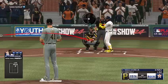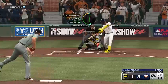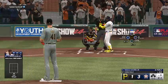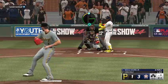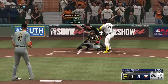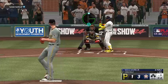And here is Ronald Acuna Jr. Got it started a little too early. Strike one. So, Boog, here's an interesting fact about Acuna. He has the most home runs at Truist Park. He passed Freddie Freeman for the top spot in 2023, and I think he might hold that record for a while.